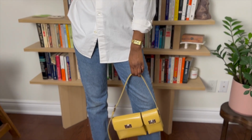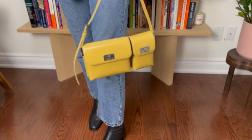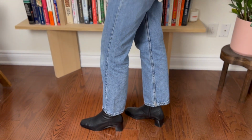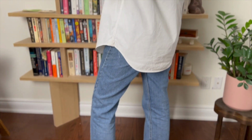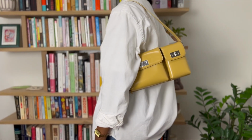I also love that you can change the length of the strap. So come fall winter, I will have it a little bit longer to fit my coat and everything, because obviously I have thicker coats and layers on. And then come spring, summer, I'll definitely have it a little shorter because I just have t-shirts, dresses, little things like that. But this is so great. It's a semi-patent finish and it's scratch resistant. So this is definitely really hard wearing.